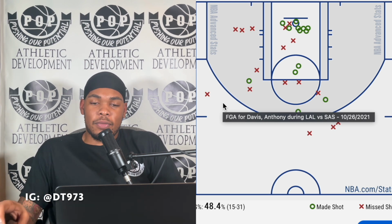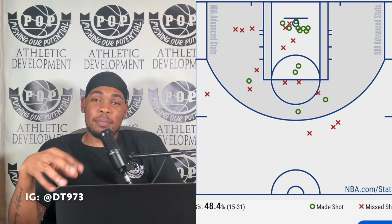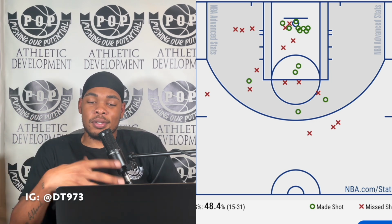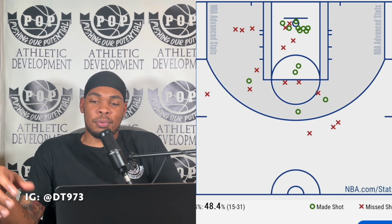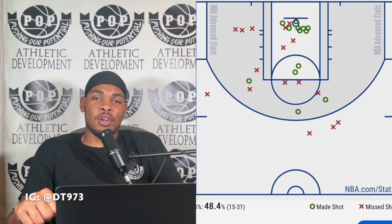So Anthony Davis, bro, other than Jokic, he's the best big man in the league. It's a tough debate between him and Jokic. They're 1A and 1B, but Jokic is the MVP, so I got to give him the nod. But that being said, man, Anthony Davis, this isn't really surprising. This is what we expect from him, but you can always learn from the film, man.